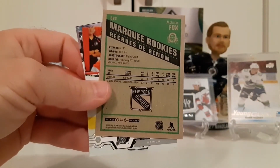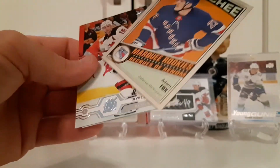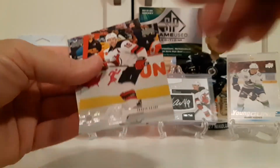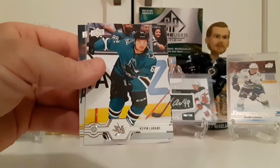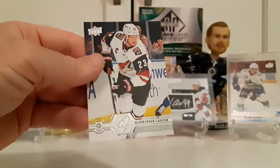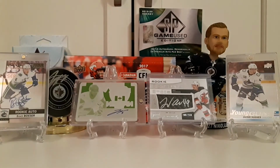Done. Oh, well. At least we got a jersey. Win some, you lose some. That's a good card, though. Adam Fox is a good player. Mama's picking next time. Travis Zajac. Kevin Lebanc. Oliver Ekman-Larsson. And that is it.